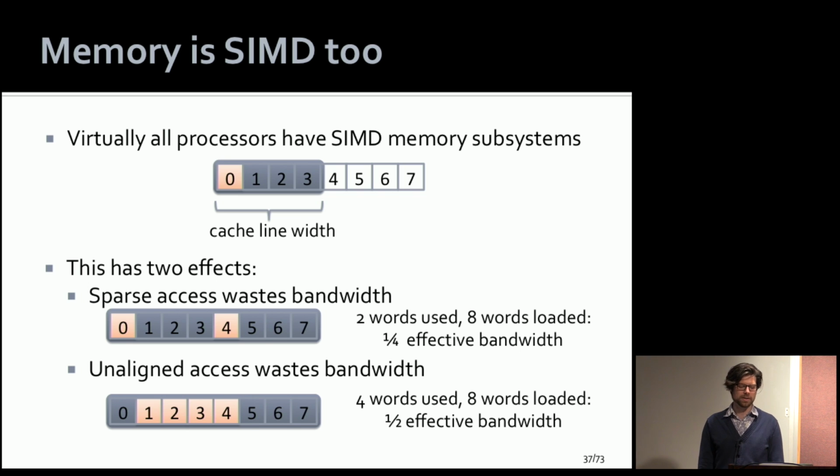So let's say I just want to access elements 1 through 4. Well, it turns out that falls across 2 cache lines. And so it's going to load elements 0 through 7 anyway. And you're just going to get half of the effective bandwidth. Okay, so what I've told you is true for every processor, CPU or GPU.